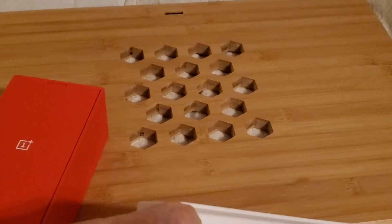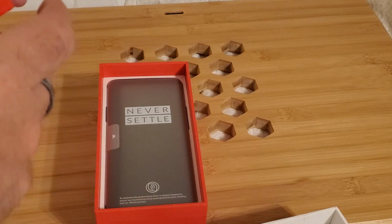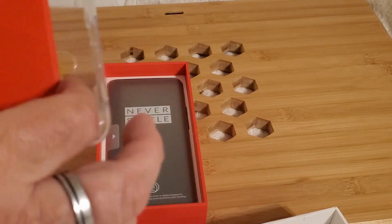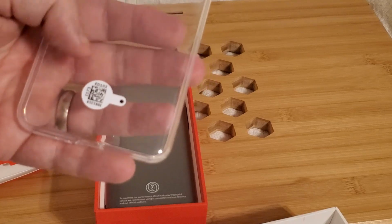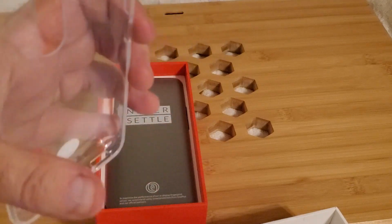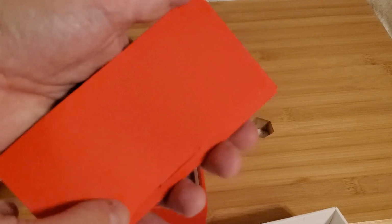So, the lid slides off nicely, leaving you with a red box. We pull the red box out. OnePlus. Very nice. Inside the red box, we have, brilliant, a red box and a clear polyurethane type screen protector, or I'm sorry, case protector. Slots cut out for the buttons in the right places. It doesn't have a polycarbonate shell around it like some do, but it should certainly help to protect it from bumps and drops. Inside the first red box, there's a second red envelope.